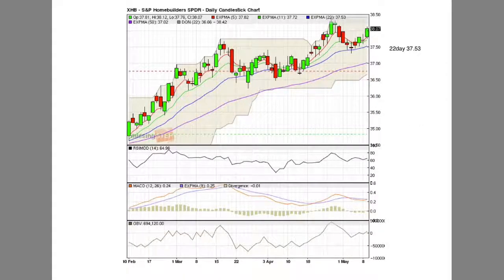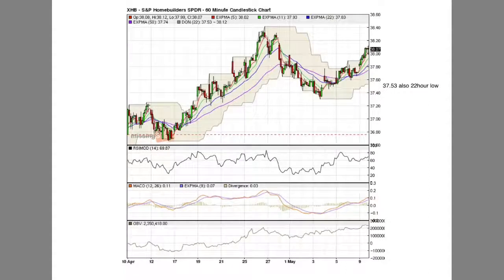Home builders continue to be pretty strong. 22-day on it is at 37.53. Zooming in on the hourly, we see that 37.53 is also the 22-hour low. We're still real productive, even at the 37.80 area, if it should pull back a little bit this morning.